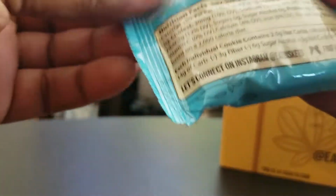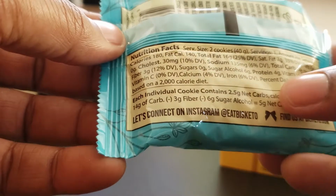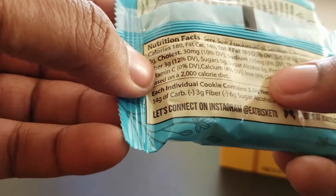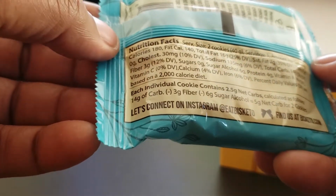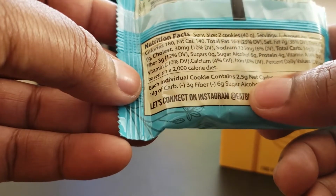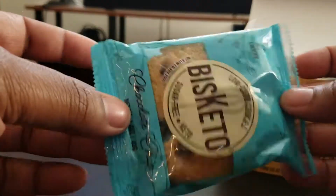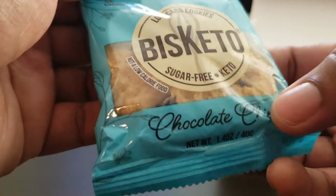And here's the stats. It's served as 2 cookies. You see the total carb is 15 carbs, but it's 3 fiber, making it 11. Sugar alcohols is 6, so that's 5 net carbs. So I guess each cookie contains 2.5 carbs. I was right, 5 carbs per 2 cookies, and this flavor is chocolate chip.